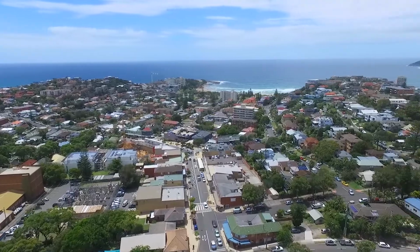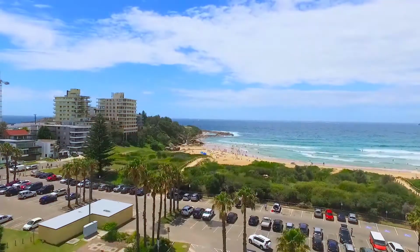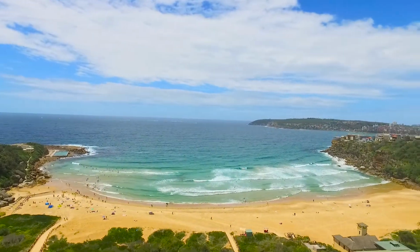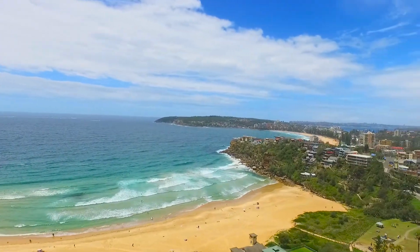One of the great aspects of this home is its fantastic location and proximity to Freshwater Village shops, cafes, and transport.